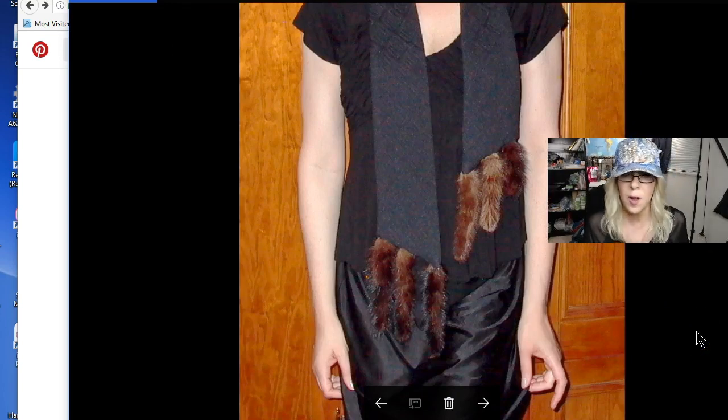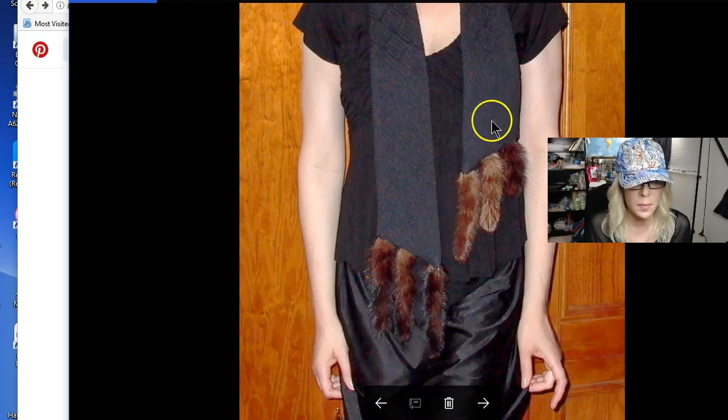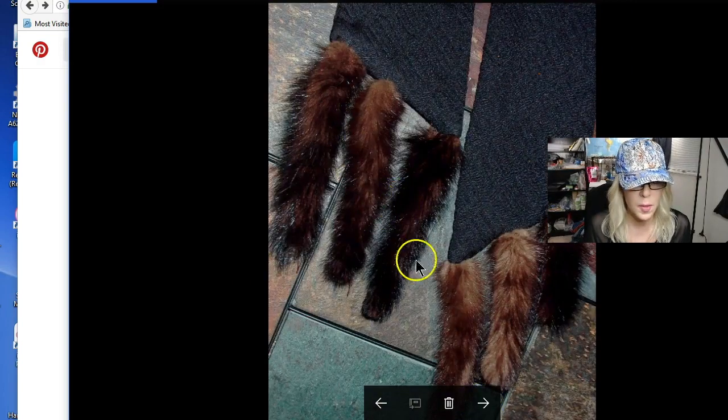I'm known for going through the scarf section, and this is one of the more unique scarves that I found. It was just polyester vintage, but it had like real mink tails on it. It was really pretty. This was years ago. Oh my gosh. I think I got about $30 or $40 for that.